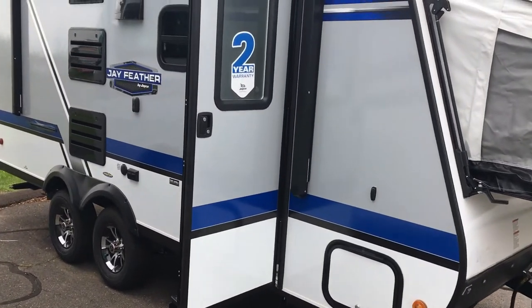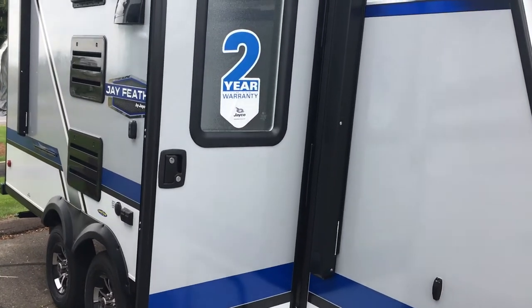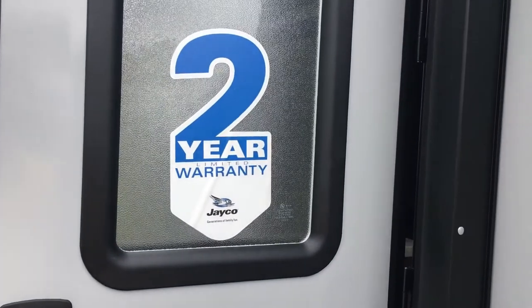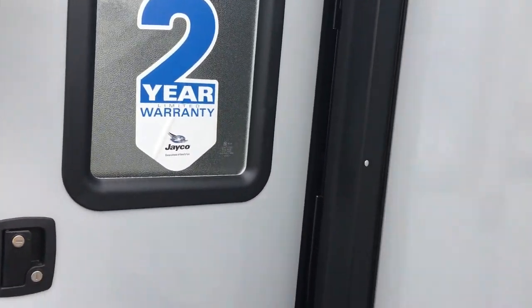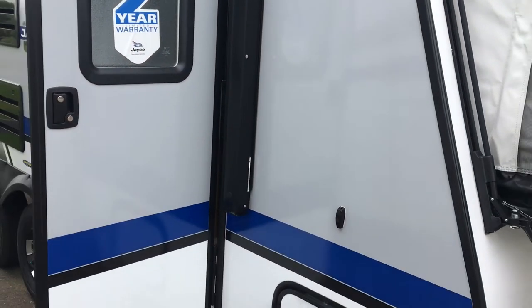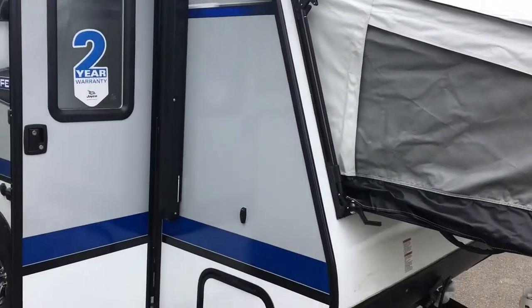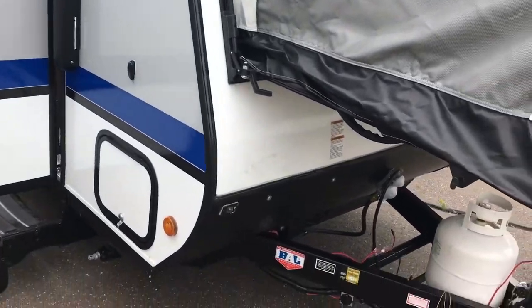One thing we always like to point out is the Jayco 2-year warranty. Now that is hitched to bumper on the Jayco. Best warranty on the market. One other thing Jayco does best on the market is the roof structure. The Magnum Truss roof system will hold 4,500 pounds.